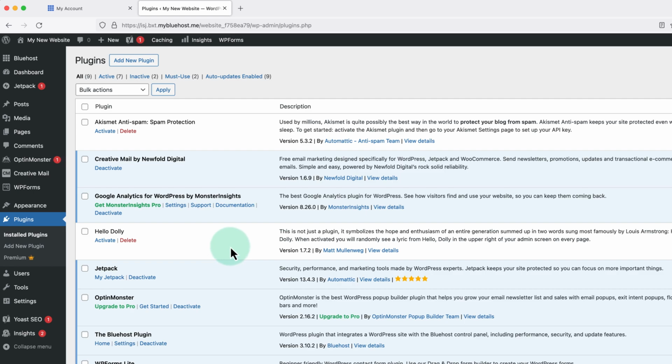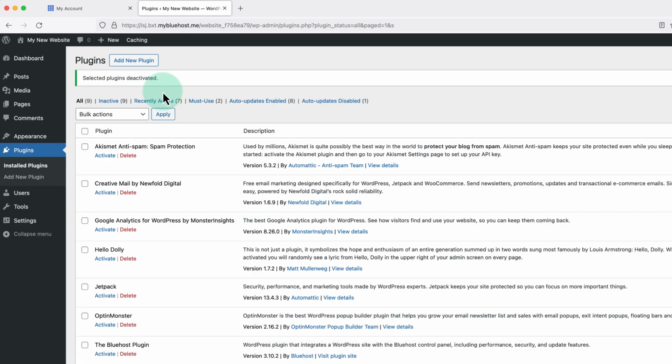Then, before we can delete these plugins, we need to deactivate them first. To do this, we're going to check the box in the top left to select them all, then change this drop-down menu to Deactivate, and click Apply. And this will deactivate all of the plugins at once.